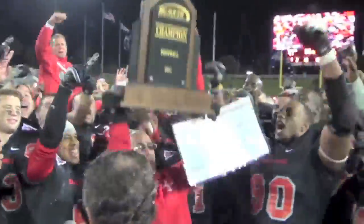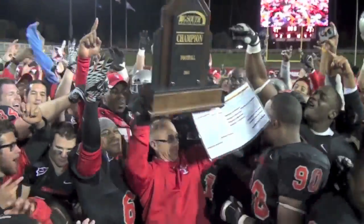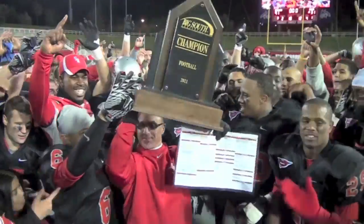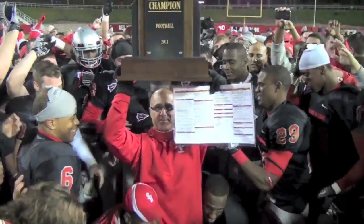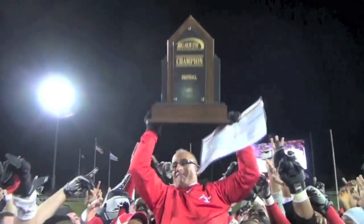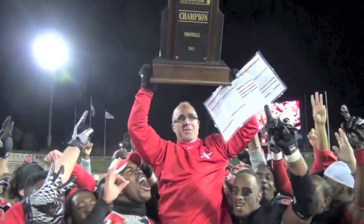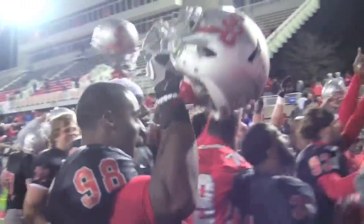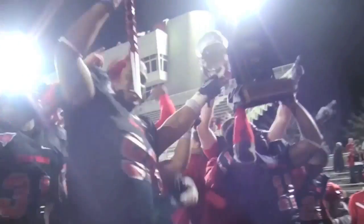Head coach Chuck Priore given the Big South Championship trophy. After an 0-3 start, the Seawolves rattled off eight consecutive wins to cap off the regular season and earn their first ever FCS tournament bid. They will find out who they'll play on Sunday when the selection show airs live on ESPNU at 10 a.m. Eastern Time. Head coach Chuck Priore had this to say about the FCS playoffs after the game.